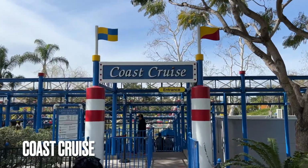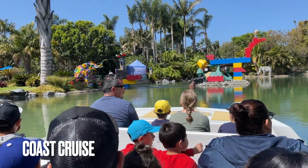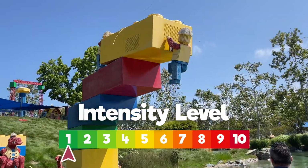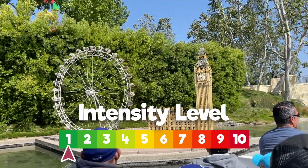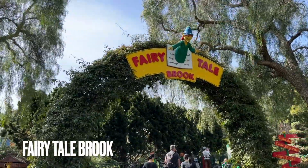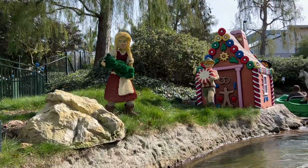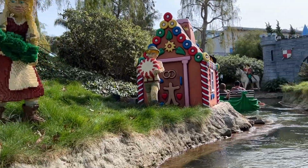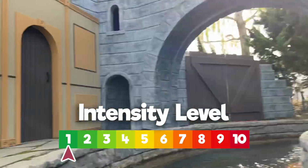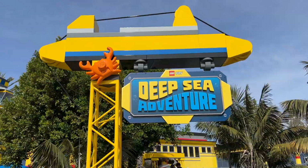The Coast Cruise is a gentle boat ride around the Central Lagoon at LEGOLAND California. It's reminiscent of Disneyland's Jungle Cruise with witty humor. It also features various LEGO animals and displays to look at along the way. Like the Coast Cruise, Fairy Tale Brook is another gentle boat ride that transports you directly into your favorite fairy tales, all told with LEGO displays. There's the Three Little Pigs, Little Red Riding Hood, Cinderella, Snow White, and so much more.